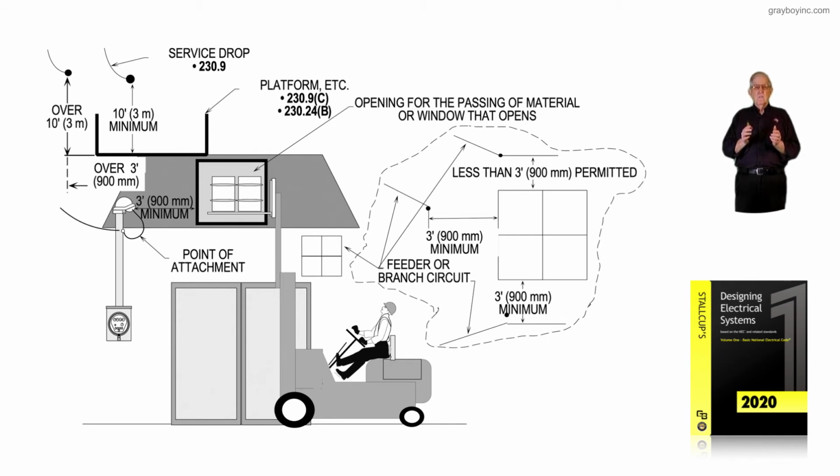And this figure 6-10B concludes the wrap-up. But now, in closing, notice the opening for passing of material or window that opens. That indicates if a window doesn't open, this rule is not applicable. It's only applicable where stuff can pass through the window or through the opening, or the window could be raised. So keep that in mind.